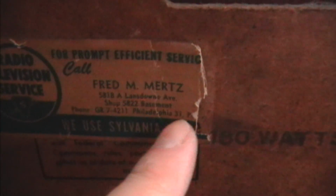I removed all the screws from the back so it's ready to come off. Found an old service note on here, and it looks like this set spent some time in Philadelphia, PA.